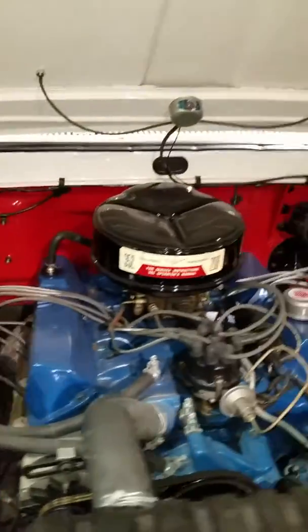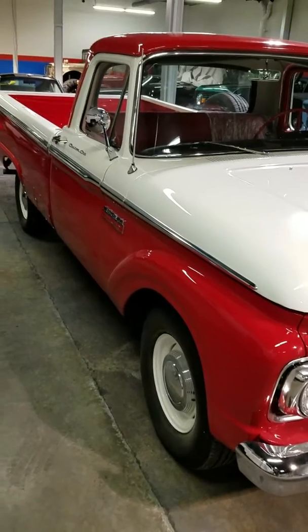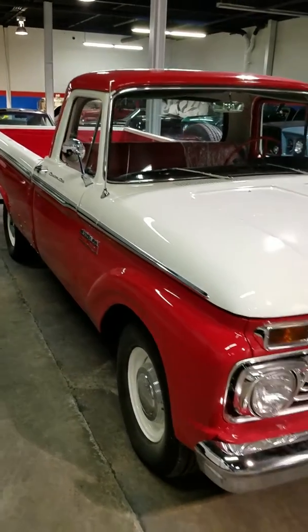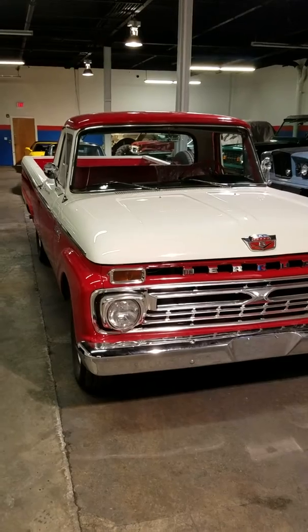Listen, if you're interested in this truck, it's for sale for half the renovation costs. Over $80,000 in the restoration. This truck can be yours for $39,900. And I have to say, you can't build this truck for that money. What a great deal.